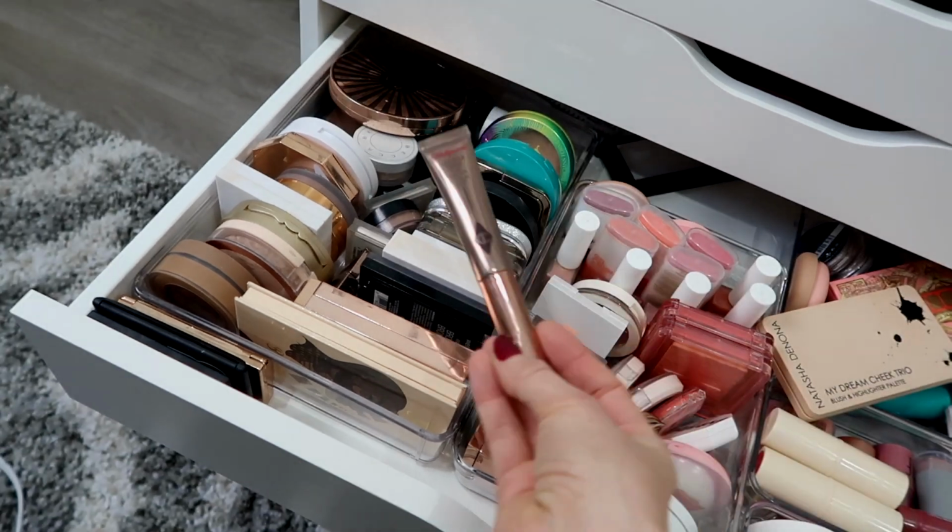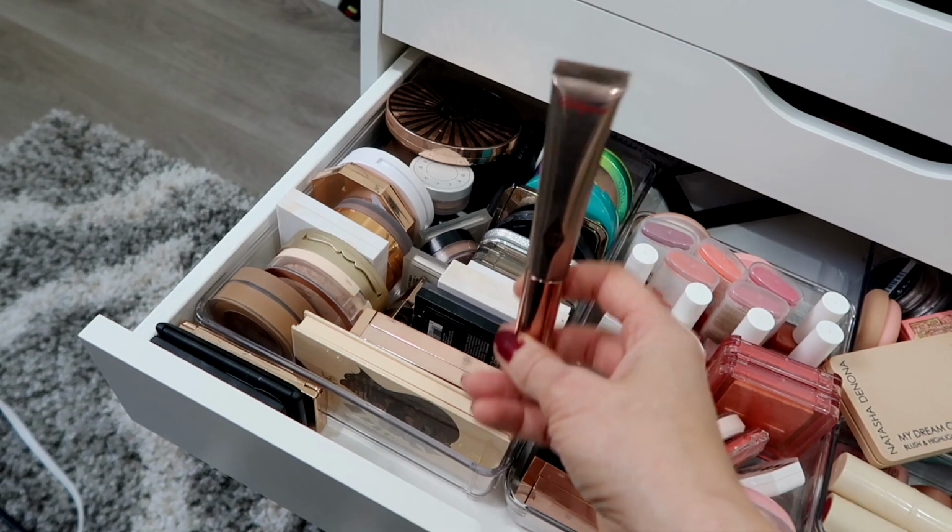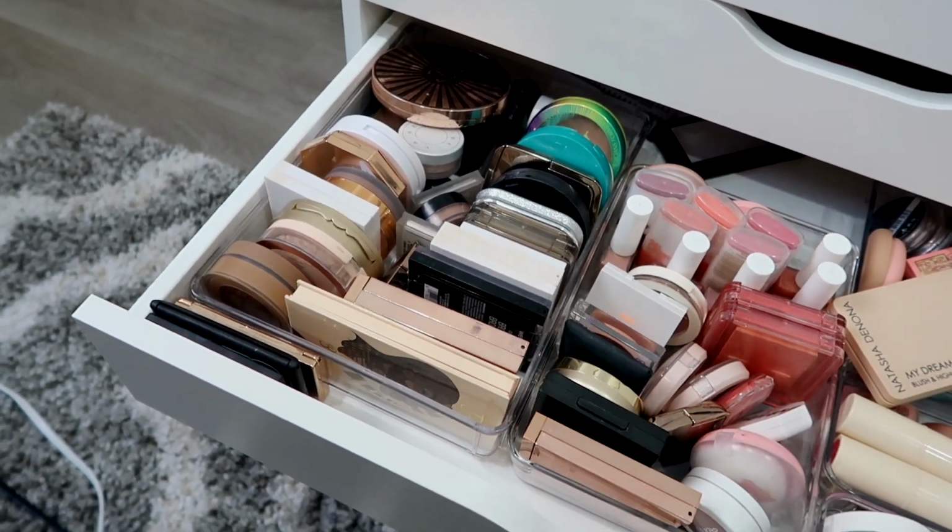You know what? Let's pull in my contour wand. I do like this stuff. I just don't like the packaging, but I do like it. And it's getting old, so I feel like I need to start trying to use that thing up.